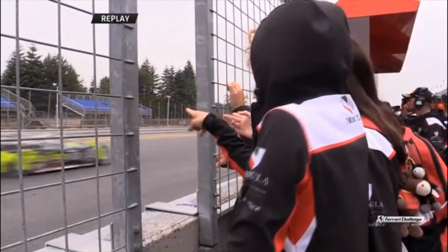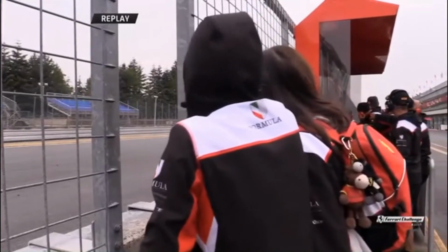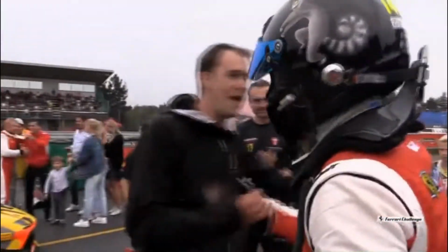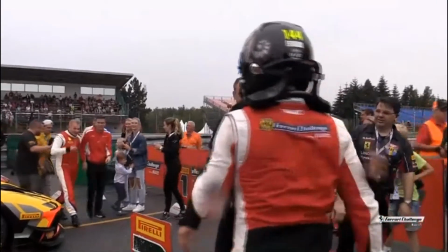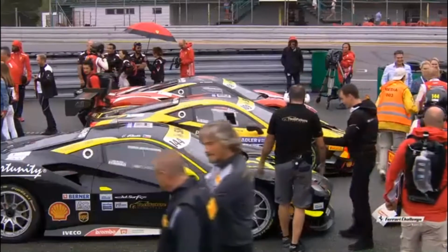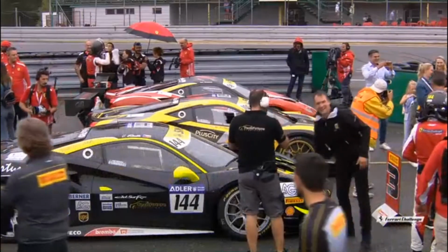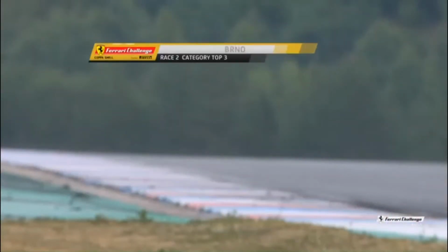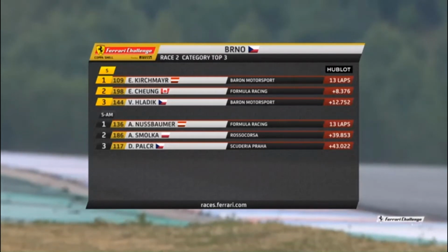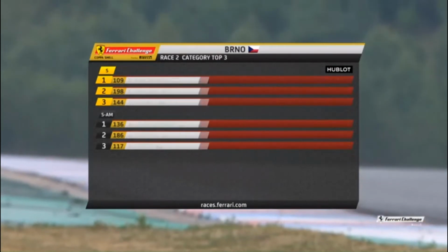And there you can see the reaction from the Formula Racing team. So Philip Barron down there congratulating his drivers, and all Austrian on the top steps of the podium. Whew. So top three in each category: Ernst Kirschmeyer, Eric Chung, Vladimir Hladek in the Shell, Alexander Nussbaumer, Agata Smolka and Dusan Palkra in the AMS. Let's take a look at the highlights now.